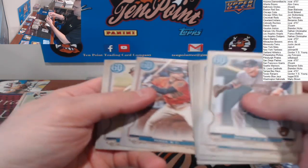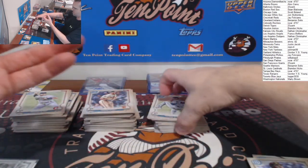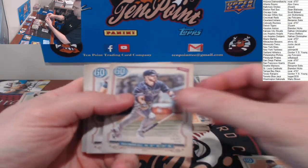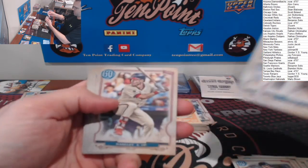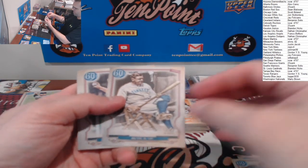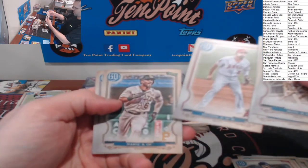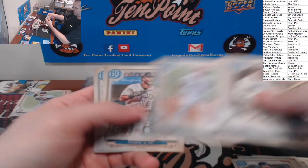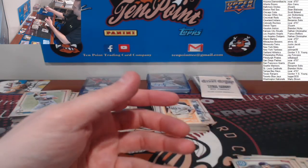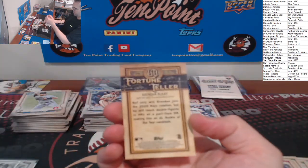Posey. Fried. Place, rookie, Brousseau, rookie, Lester, Kershaw, Mr. Babe Ruth, Yankees, Scherzer, Rizzo, Rendon in the wrong uniform. Stroman, Torres. Going out to the Rays, we got McKay, fortune teller.